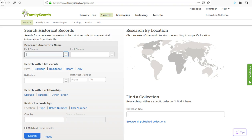ancestryandtravels.com. Today I want to discuss some of the different sites that you can use to do your family research. I use Family Search a lot. You've probably noticed that in my videos, but I did that mainly to help people see how to use a free genealogy site. There are lots of different sites out there. It just depends on what you're really looking for in genealogy as to what site you want to use.